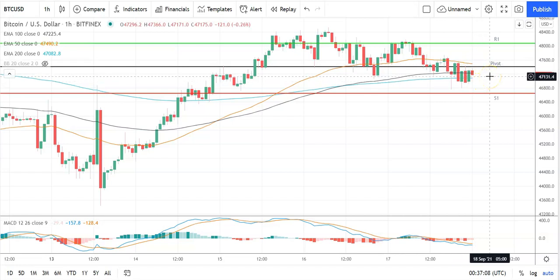Key through the early part of the day would be to move through the pivot at 47,417 and move back through to 48,000 levels to bring 49,000 levels into play. Failure to do that, and support levels will be in play.